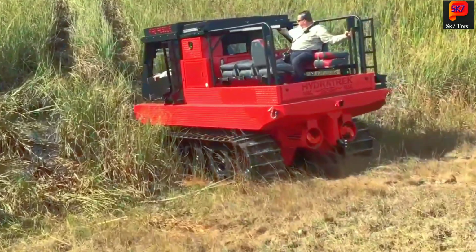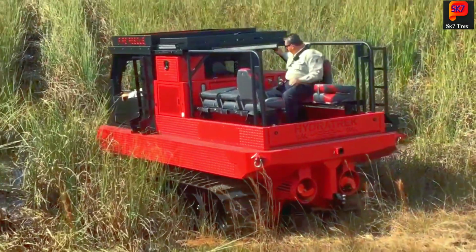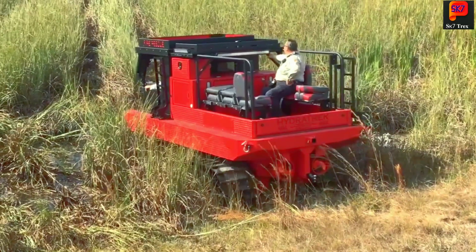We received the Hydratrek in 2017, new from the manufacturer. We do have the owner's manual.